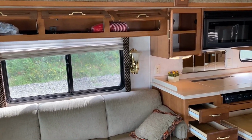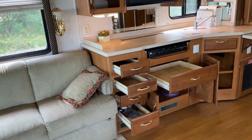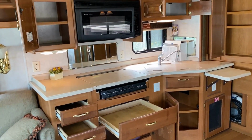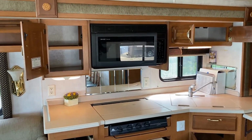Now, as we look through the kitchen and all the storage, I want to point out that the ceiling in this is about 6.5 foot tall. Most coaches in today's market are 7 foot. That being said, I think 6.5 foot tall is enough. I'm walking around with this thing, no problem. I'm not banging my head on stuff or anything like that.